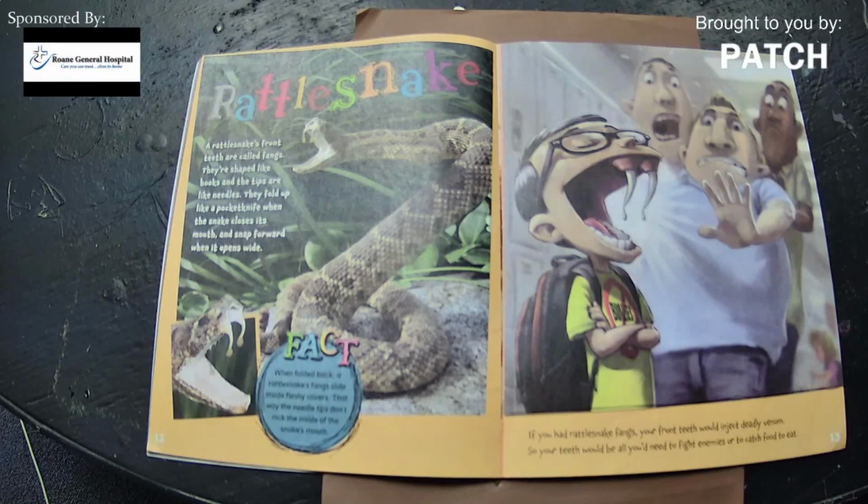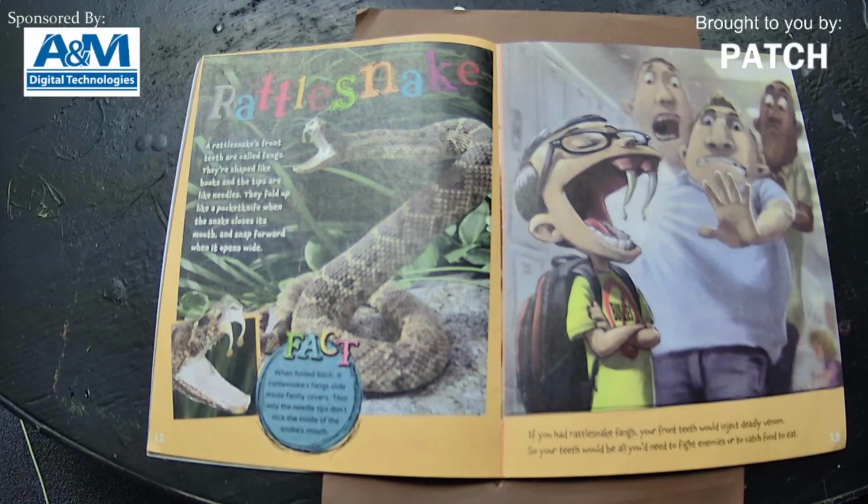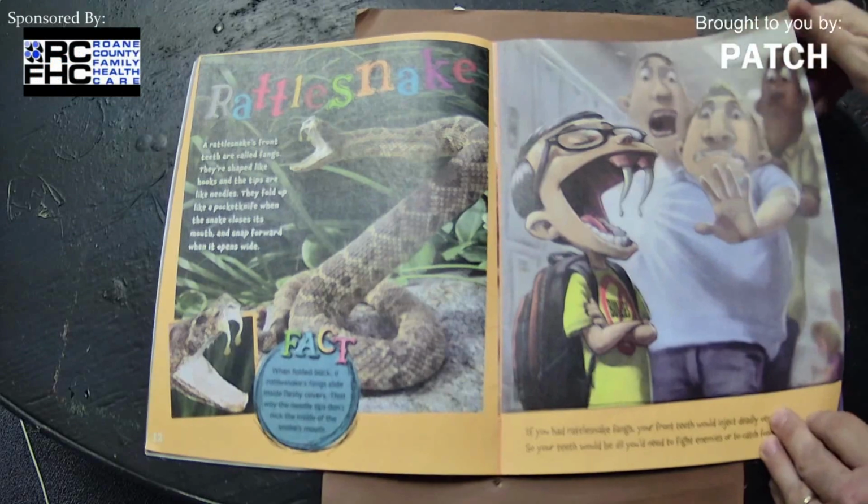If you had rattlesnake fangs, your front teeth would inject deadly venom. So your teeth would be all you need to fight enemies or to catch food to eat. I don't know about that. I think I'll pass on that.